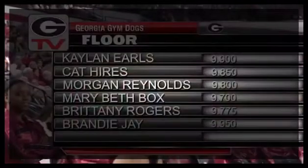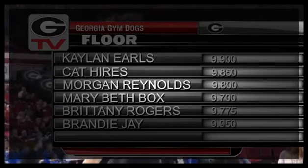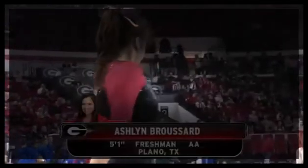Exhibition from the University of Georgia on floor exercise. This is Ashlyn Broussard. Ashlyn Broussard will get to exhibition on floor. She was in the lineup at the very beginning of the season, and so a good chance to get another routine under her belt here in Stegman Coliseum.